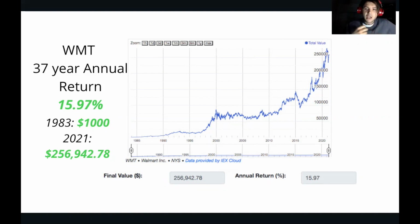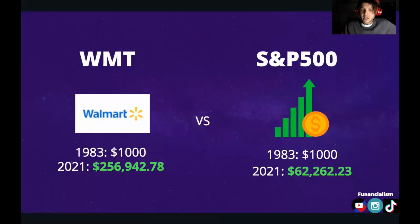But unfortunately, the closest thing you could get to a guarantee is the S&P 500. Where is it? Right over here. 7 to 10% annual growth, $1,000 turning into $62,000. That's really good though. Most people's $1,000 turns into zero because they spend it. Actually, it turns into millions of dollars when you spend it, because these corporations are reinvesting it, and they're profiting off of your labor.